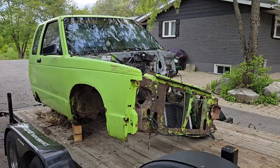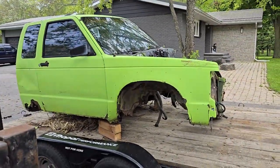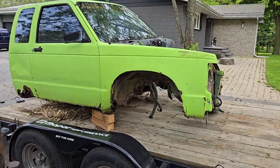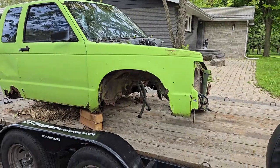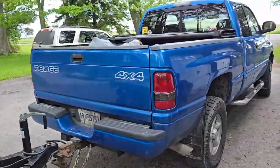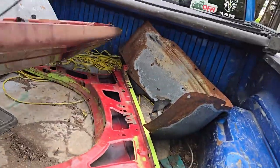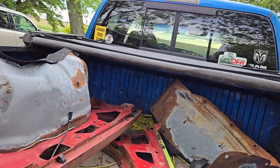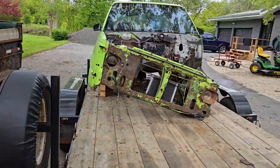How about a funny story? So as you can see, I got this S10 extended cab sitting on my trailer. So I drove up to Pontypool and picked this up this afternoon, and I bought exactly what you see here, plus the other fender and an inner fender, and then there was this fender too, which is actually not a bad fender if somebody needs one, for $27.50.